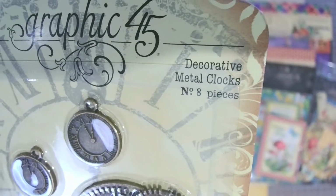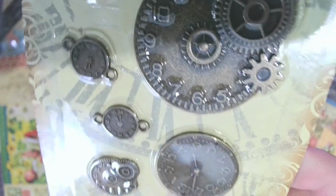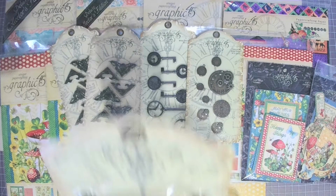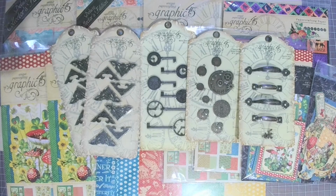So I had to stock up on metal because just about every project that I make has either some kind of feet or keys or corners or clocks from Graphic45. Now, as I mentioned, I did also get some stamps. You'll see that I got the Charmed stamp set, I got the Little Things stamp set, and I also got the brand new one, the Let's Get Cozy stamp set.